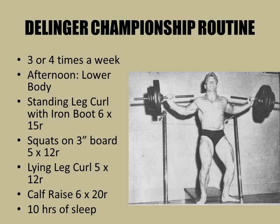Now, an upper body routine like that would wipe anyone out these days. But no, not Jack Delinger. He would continue on in the afternoon doing lower body. Christ almighty, doing standing leg curls with iron boots for 6 sets of 15 reps. Following this with squats on a 3-inch board, 5 sets of 12 reps. Lying leg curls for 5 sets of 12 reps on top of that. And then calf raises for 6 sets of 20 repetitions at least.